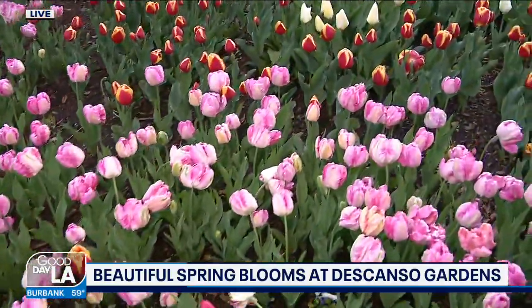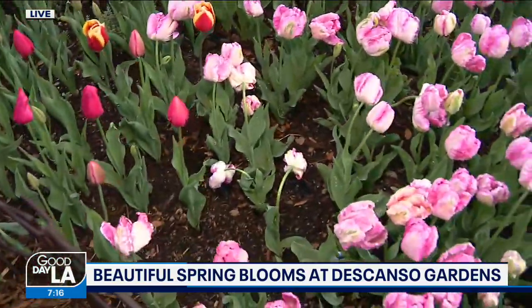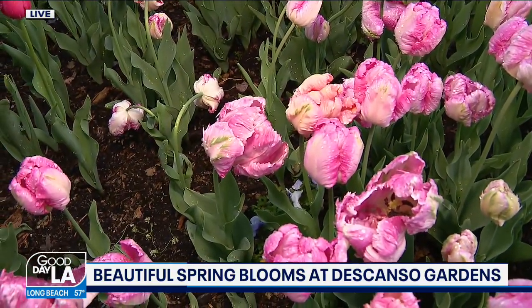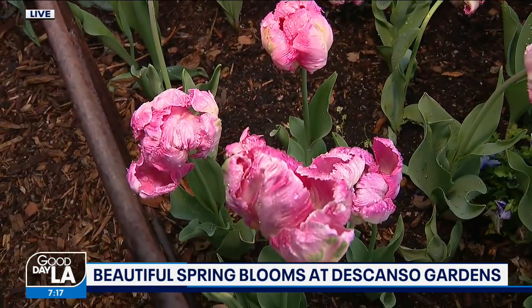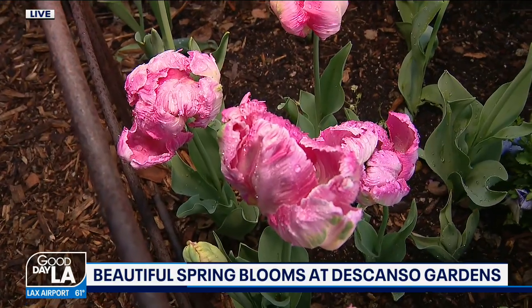And Steve is showing us one of the ones that you said was kind of your favorite, because this looks a little unusual here. I was saying they almost look like peonies. Right, they're like a parrot fringe. So when they open, they have these kind of bubbly, wrinkly leaves, and they look just so different than you expect from a tulip. So beautiful.